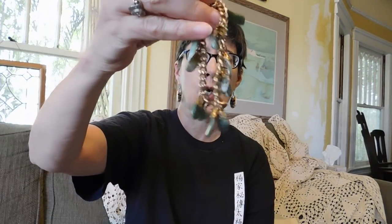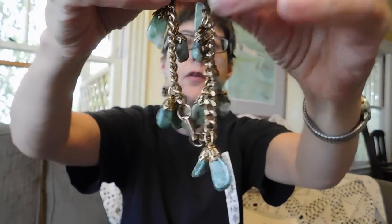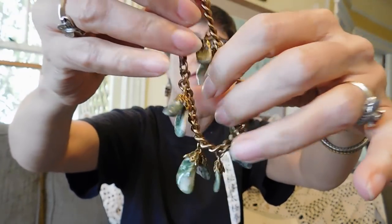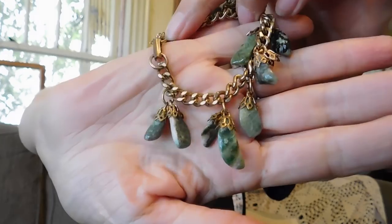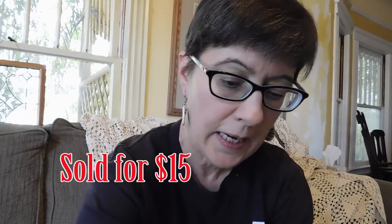We'll start with this. This is a little jade charm bracelet. Probably dates from the 1960s. I remember these. I had one of these. It's not worth a whole lot. I paid $2 for it, and it is missing one of the charms and one of the stones, but I have them, so I can replace them.